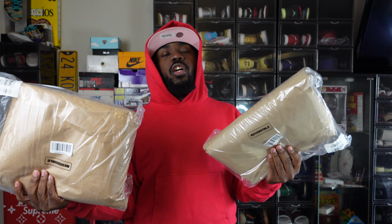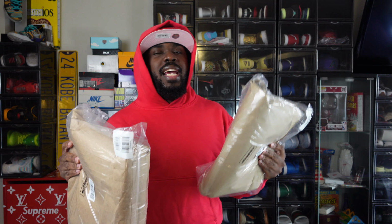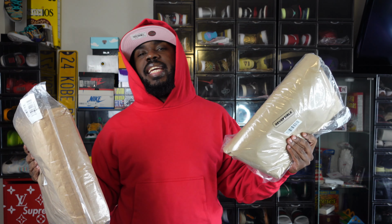So I bought an adult size and a kid size, and we're going to compare them to the OGs to make sure they match and everything's correct. Let's get it.